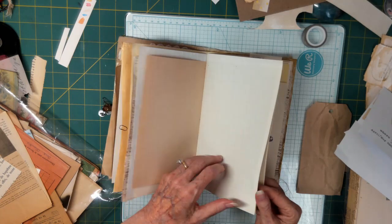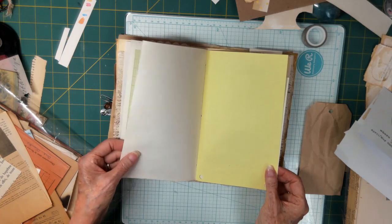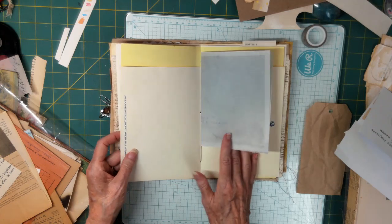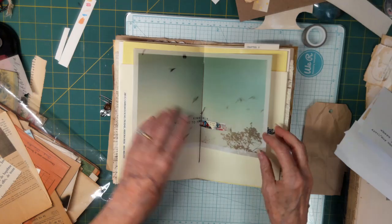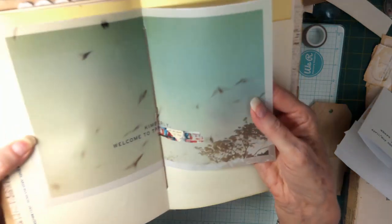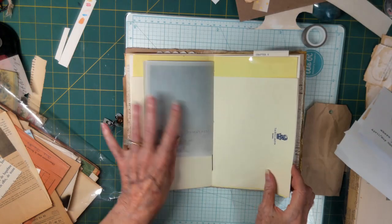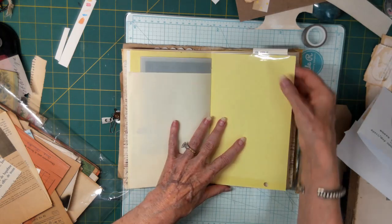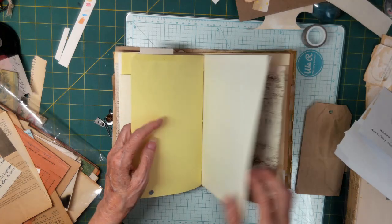And some old graphic paper, piece of parchment-like paper. There's a folder. This was when I bought a car. They sent me a welcome to the club kind of thing. But I liked it because it was see-through. It's vellum. And so I didn't throw it away. And from a hotel. And then the back. I left the tab on this folder divider, just kind of for fun.